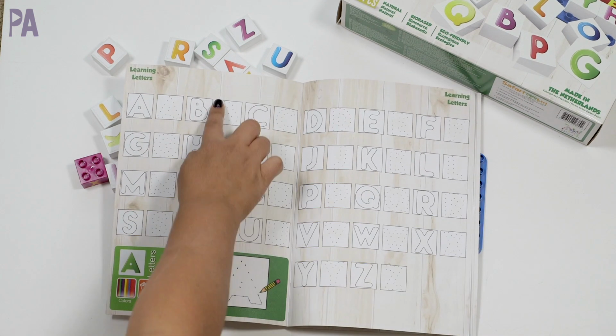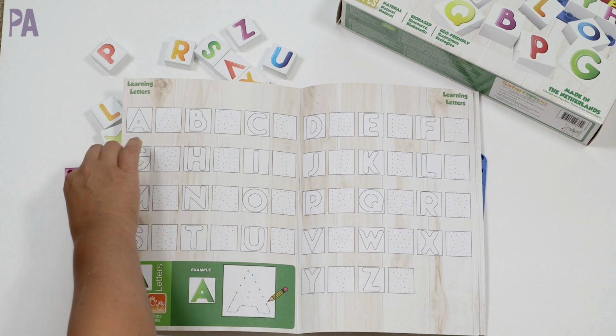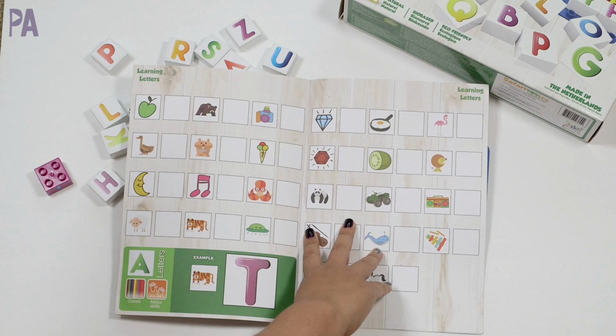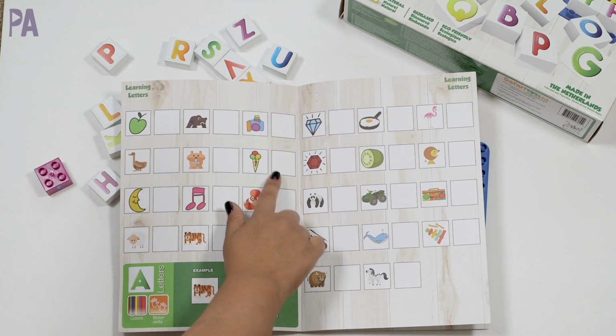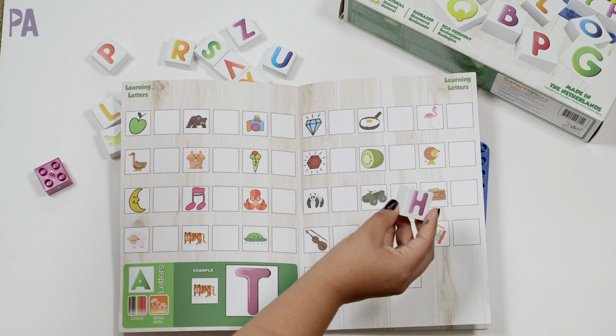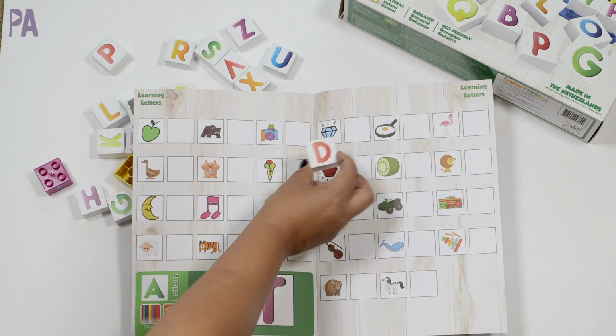Or you can try one of the activities over here. This one actually has a spot to trace the letters. You could color them if you want, and you can do the same thing with the matching onto the page. This one I like especially in the book because it's the phonetic sounds. So you would have to find the thing that says huh. So you'd have to find the correct letter to match up with the letter sound.